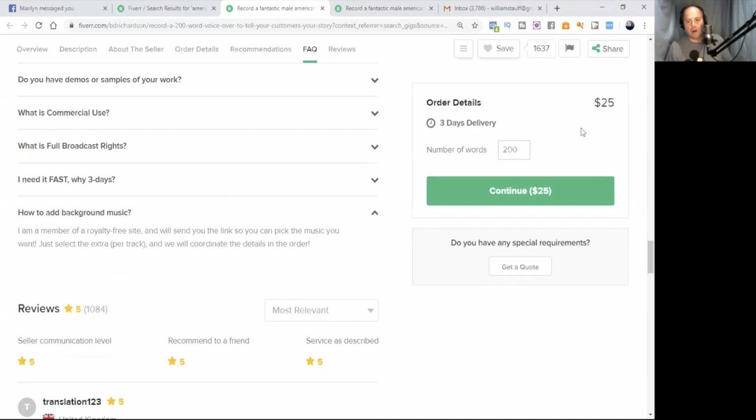So you're going to see all these different things here that you would have to go through and that are listed right there on the gig itself. So what you want to do is fill that out as much as you possibly can when you're putting your gig together, so you can get noticed.